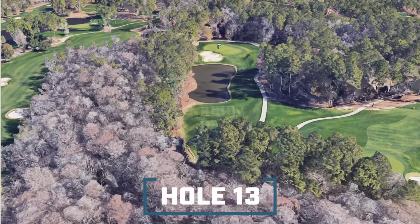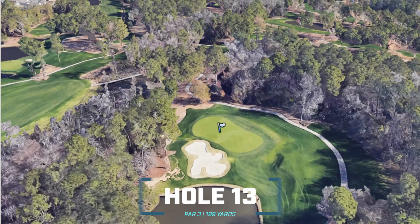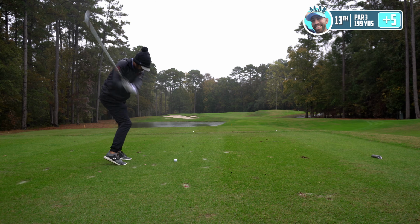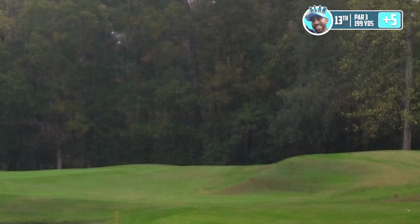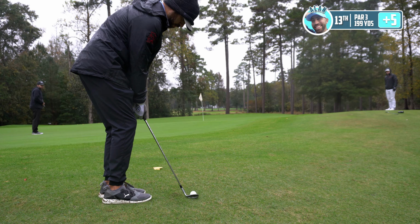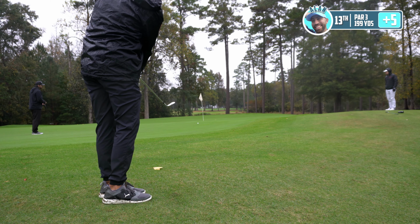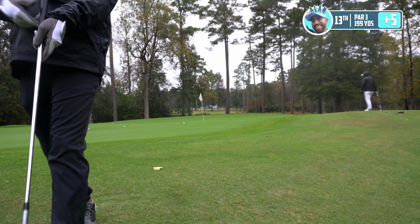Super pleased with the lag putting on this round as we now head to a longer par 3, 199. Gonna have 5 iron out, just trying to find a way to get close to this green. Oh! Not a bad miss. That was almost exactly where I wanted it too.